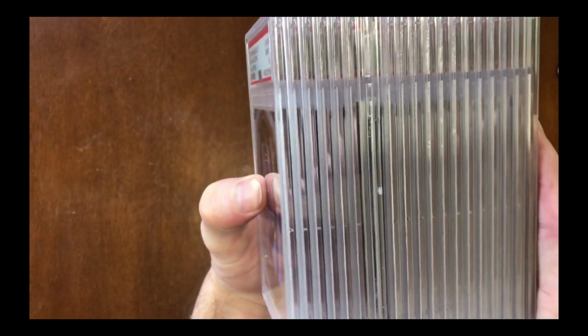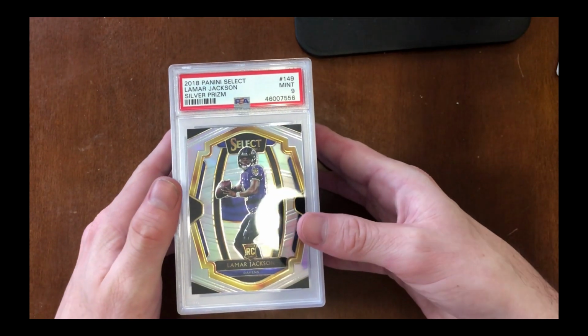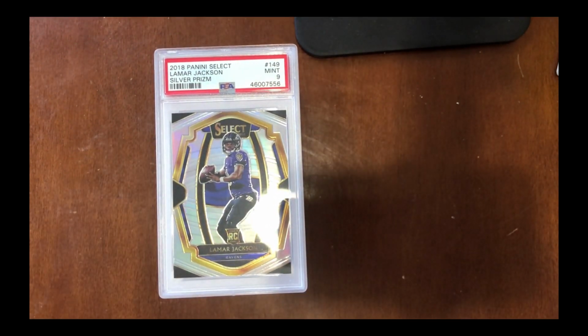All right, so we got a thickie in here. It looks like one is thick. These cards are not in order, it doesn't look like. All right, let's go ahead and jump in.